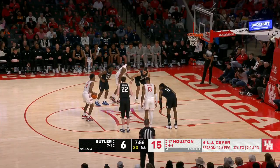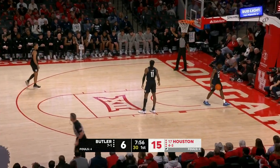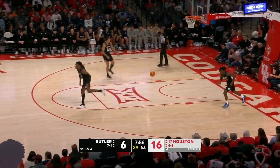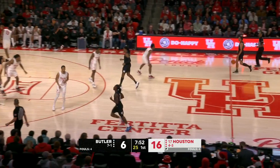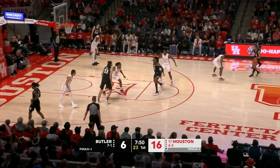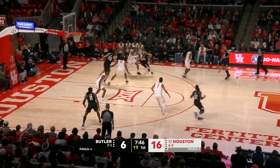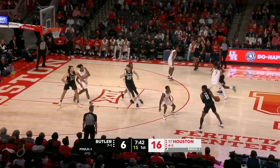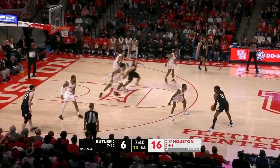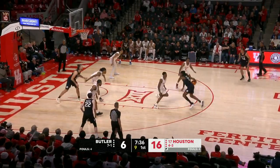One of the keys for Butler has been, although they haven't got good shots where they feel comfortable in any kind of rhythm, just 2 of 17 shooting, Roxy, they've not hurt themselves with any live ball turnovers. 0 live ball turnovers so far through the first 12 minutes of this half. Now, they got to start making some shots, and they've had some good looks that just haven't gone down. They can't deviate from their offense. You have to have faith that some of those looks from 3 are going to go down.